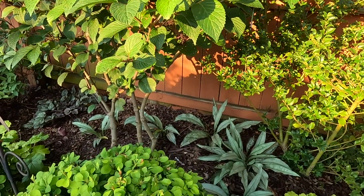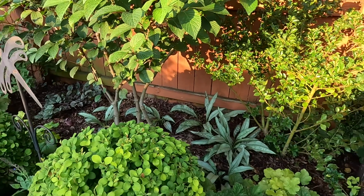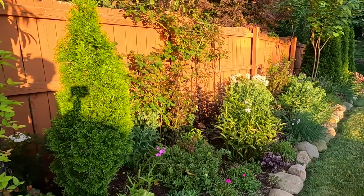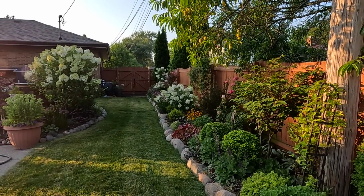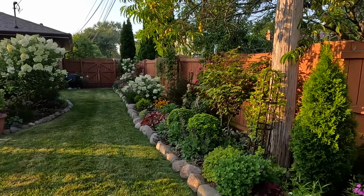Samurai, this is the lungwort that is all silver leaved, and that's doing really well and filling in great. We just planted those last year, so I've been really happy with how those have performed so far. And just looking back at this border is so pretty right now. I just love that view.